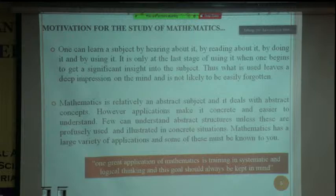One great application of mathematics is training in systematic and logical thinking, and this goal should always be kept in mind. The analogy with the conquest of space is particularly appropriate. Man started exploring outer space for the sake of meeting a great challenge and for getting additional knowledge.